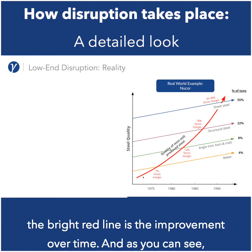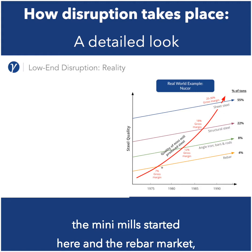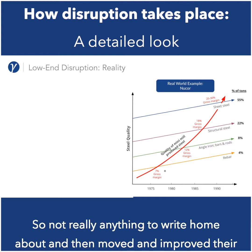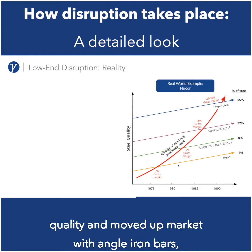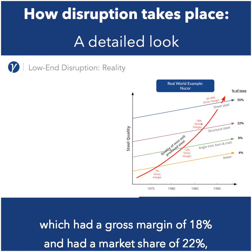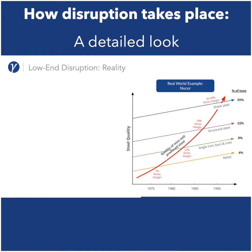So the bright red line is the improvement over time, and as you can see, the mini mills started here in the rebar market, so very low quality. Market share in terms of tons was 4%, gross margin 7%, so not really anything to write home about. And then they improved their quality and moved up market with angle, iron, bars, rods, and structural steels, which had a gross margin of 18% and a market share of 22%.